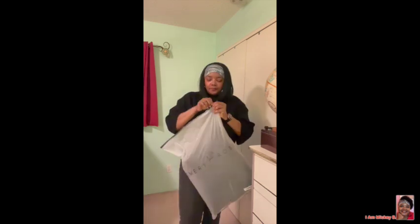And if you're in this size, 1X, 2X, 3X, 4X, they probably may even go up to 5X, then you definitely will have some options to choose from. So check her out. Okay, here is the next item. Again, it's from the Emery Rose Curve collection.